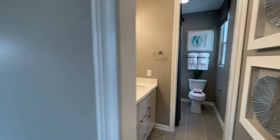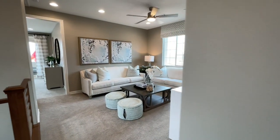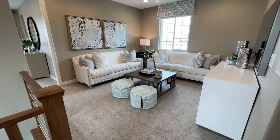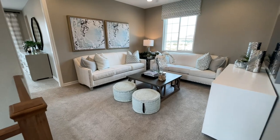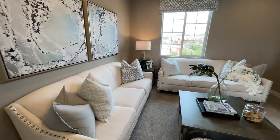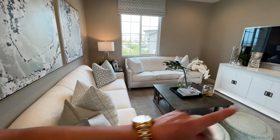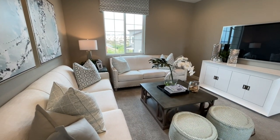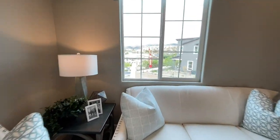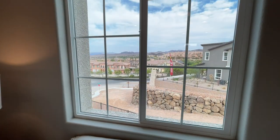So far, pretty nice. Coming on into our loft space. Again, you could do this as a bedroom. Wow, the views. I'll go up to the window here so you can see it as well. I feel like this room would be a little on the smaller side, probably even smaller than that room over there. I feel like most people would probably want the loft, but coming on over here, look at this.